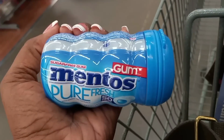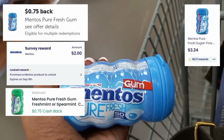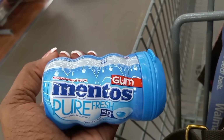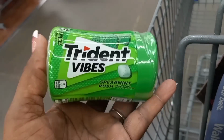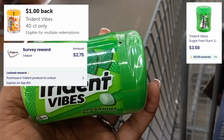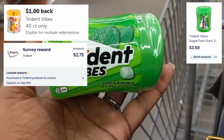We're also grabbing the Mentos Pure Fresh. They're priced at $3.34. We're getting back 75 cents on Ibotta. I also have a survey for Brand Clip for $2 and then $1 back on Checkout 51, making this a 41-cent moneymaker. I'm also grabbing the Trident Vibes. It's priced at $3.58. You'll get back $1 on Ibotta, and I also did a survey on Brand Clip for $2.75, making this a 17-cent moneymaker.